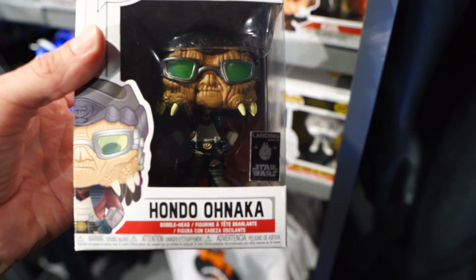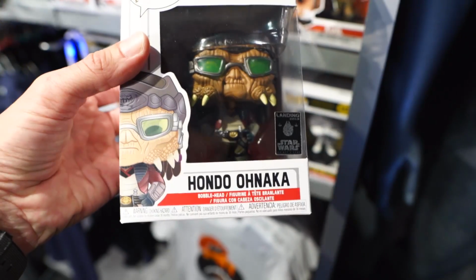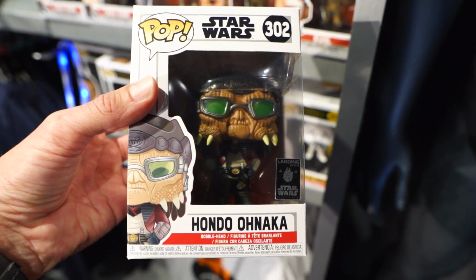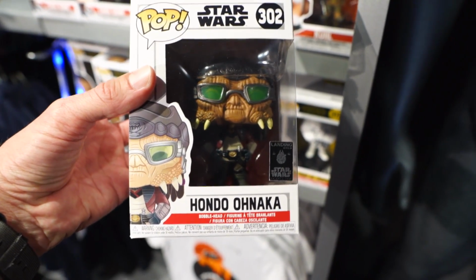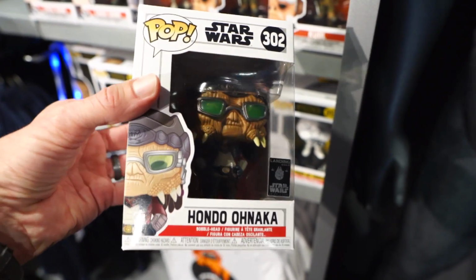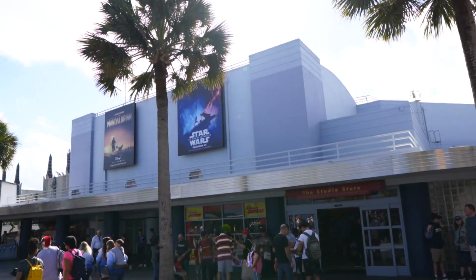This is Hondo Ohnaka, who is in Millennium Falcon Smuggler's Run, the ride. That's the only spot that he's in the Star Wars universe. I think they're kind of like shoehorning him in other places, like comic books, but he was made specifically for the ride. All right, now let's head over towards Star Tours, and then we'll make a stop in Galaxy's Edge.